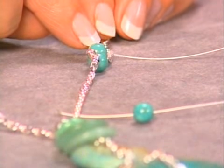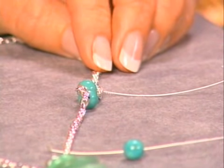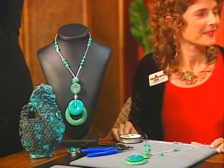and then feed it through the four links. Add another bead, and that's it. Here you have 3 beads. And then I add a crimp bead on the end, squeeze it all down, and crimp it. It's perfect. And you can see the final project there, how gorgeous that looks. Nice and simple, and a great way that we can incorporate this wonderful gemstone.